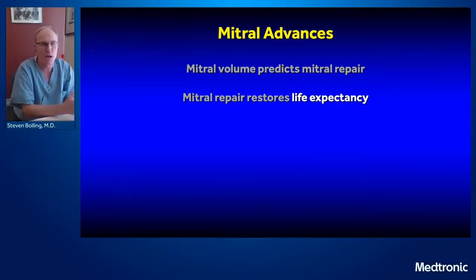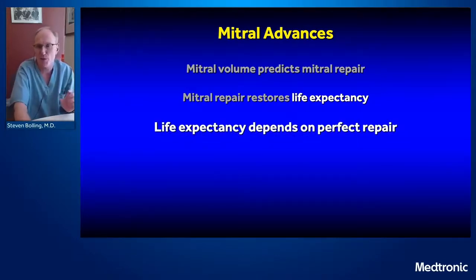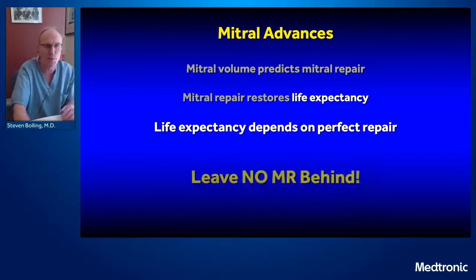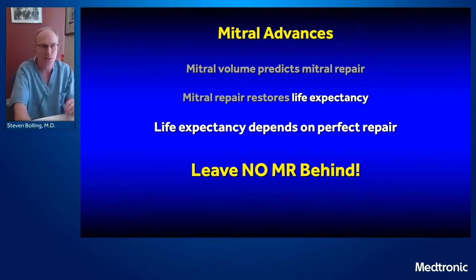That's why mitral volume is important, because it gets us to mitral repair, and mitral repair is important because it gets to restore the life expectancy. And then the last thing, though, is that that life expectancy depends on a perfect repair. Just the mere fact of doing a mitral repair is not as important as doing a really good or a perfect mitral repair. And that's what this leave no MR behind is all about.